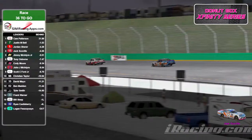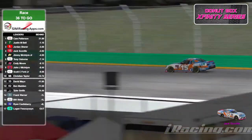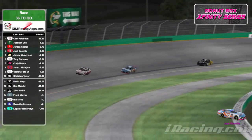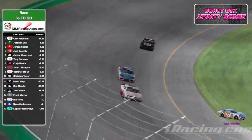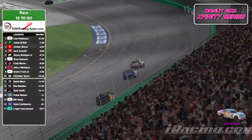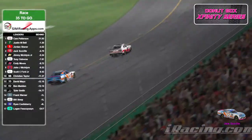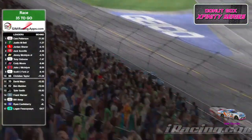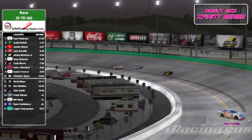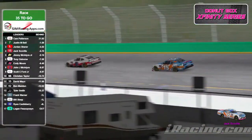Jack Scoville just gained a spot. Goes up into 4th place over Jimmy McIntyre Jr. He's looking to get 3rd from Jordan Scherer. Cam Patterson must have saved a little bit, but he and Justin Bell keep trading fastest laps. They're pretty evenly matched right now, so it's going to be interesting to see how this stage finishes up.